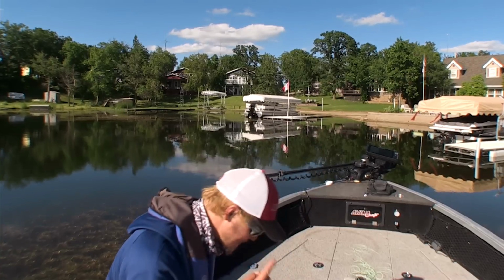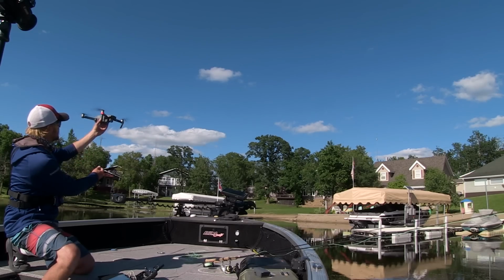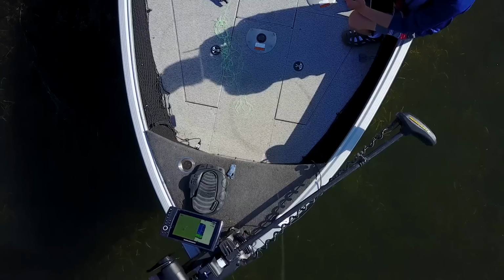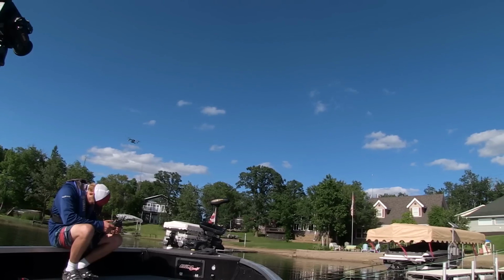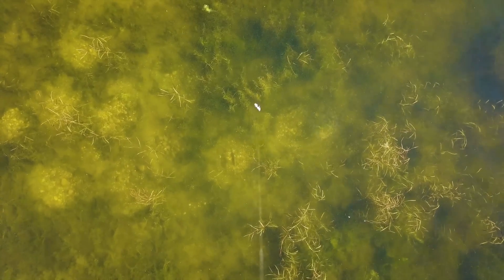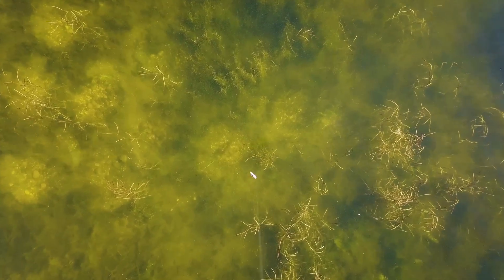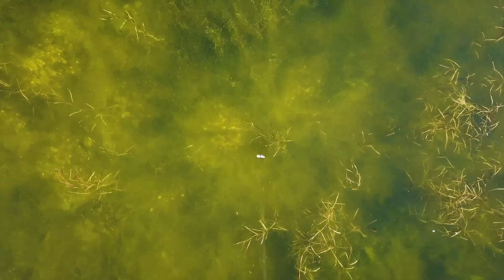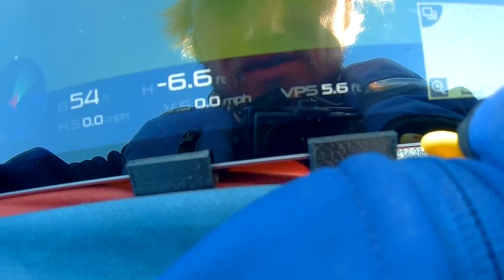Everybody happy? I said, is everybody happy? Wish me luck. No visuals yet. Oh, those are beds. Okay, there's a fish on each of these beds. Let's see how close we can get. Probably a bit close, you know, blowing the water and everything.